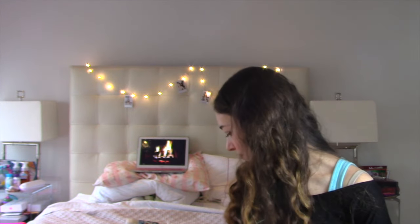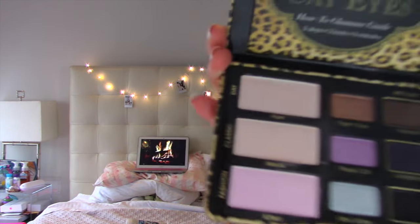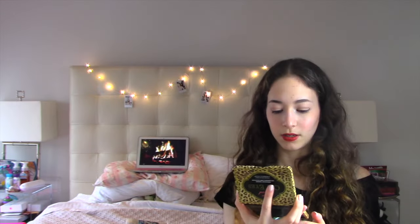The first palette that I got was Cat Eyes. Let me show you how beautiful these colors are. They're just amazing. Look at them. They're perfect. I'm going to do a few looks for winter makeup that you could do for the holidays. So get excited for that.